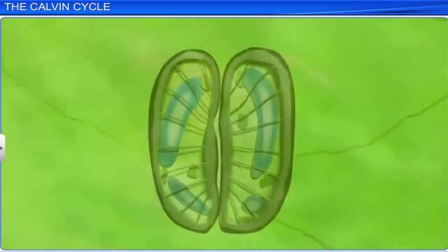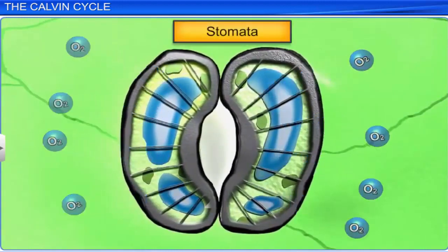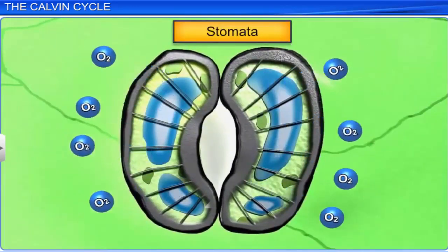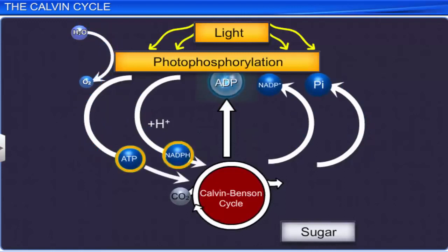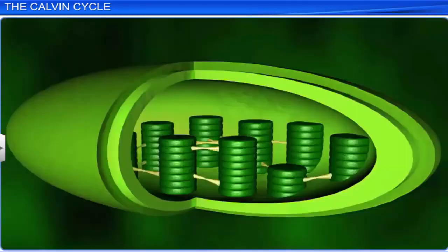Oxygen released during photosynthesis is released into the atmosphere through stomata present on the leaves, while the ATP and NADPH molecules are used in the synthesis of carbohydrate from carbon dioxide and water. This phase is called the biosynthetic phase, as it involves the production of food. It is also called dark reaction. Dark reaction takes place in the stroma of chloroplast and is not dependent on light.